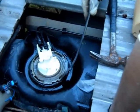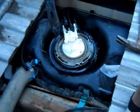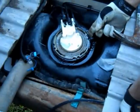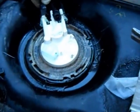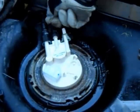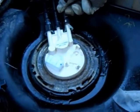Okay. I had to hit it here, back in here, and then just all around basically. But if you see, this tab is locked in now, and that's when you know you got it screwed back in. You just got to keep trying all the way around. You finally get it. Then plug back in your gas lines. That one there doesn't have a clip, but they got a little deal. There it goes. This one has a clip. Plug it in.